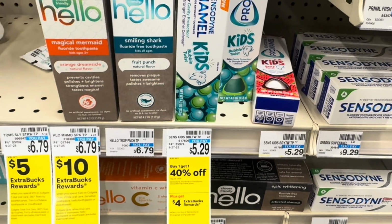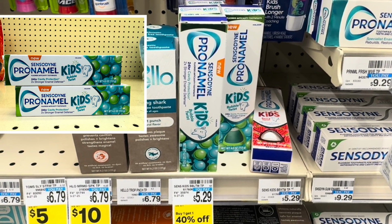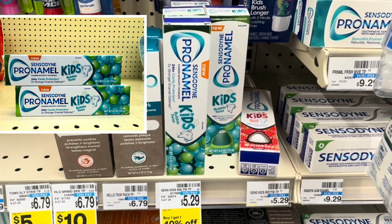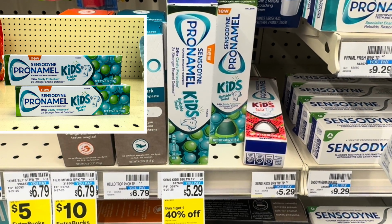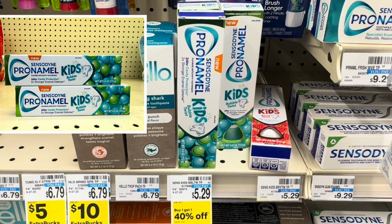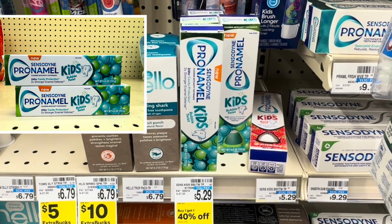The next deal I have is buy 2 get $4 back on Sensodyne and they're on sale for buy 1 get 1 40% off. Pick up 2 Kids Sensodyne toothpaste. They are priced at $5.29 and with the buy 1 get 1 40% off, the second one will be $3.17. The two will total $8.46. Pay that and get 5 back, making them $3.46 or $1.73 each.